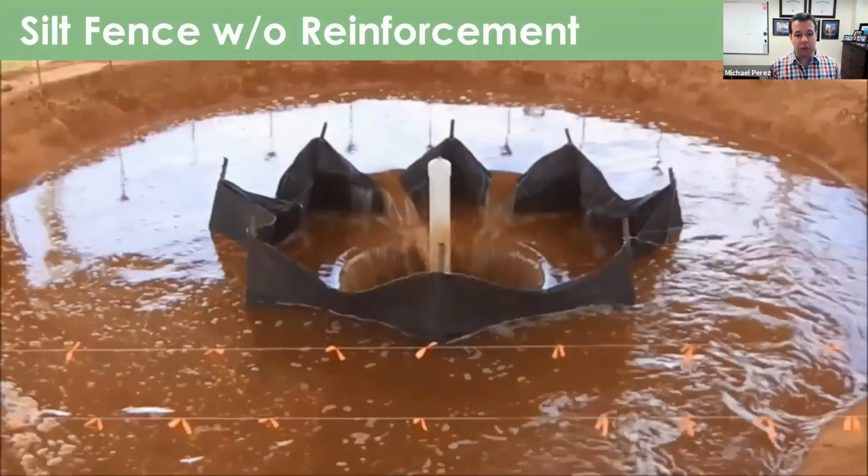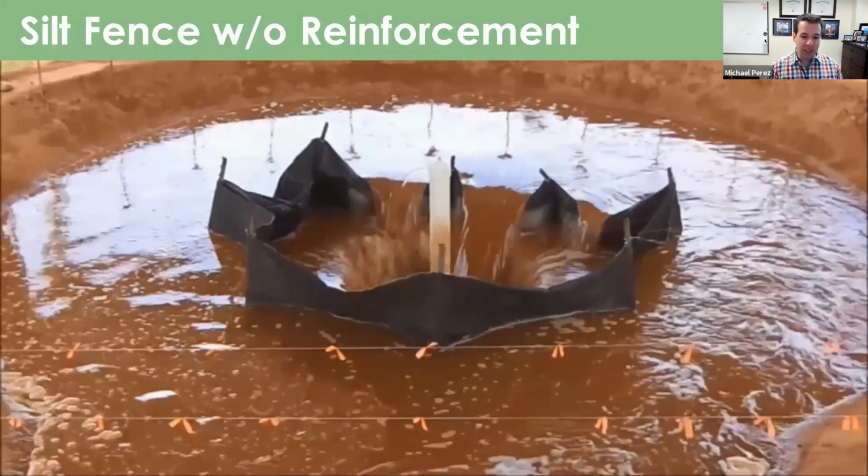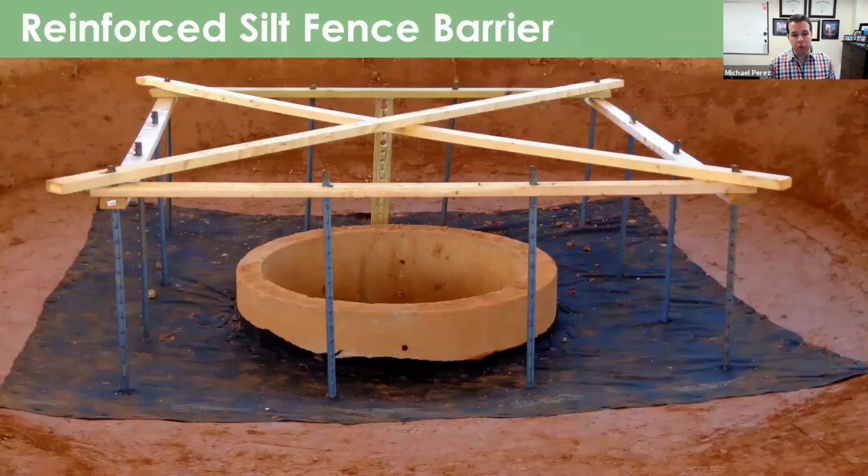With silt fence, this is very typical on a job site. I'm sure there are plenty of silt fence throughout the state that have done this this week. But T-posts by themselves, we've shown that it's not an effective means of support for silt fence or silt fence inlet protection practices. And so what we really need to do is reinforce that silt fence. And one way to do this is by using a 2x4. So you can use 2x4 to tighten your installation together.